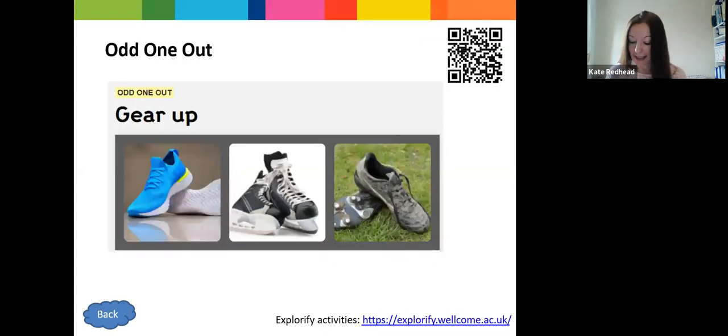Odd one out is also super for dialogue. What we've got here is an odd one out activity from Explorify. Explorify is another resource. If you've not come across it, it's fantastic. Please do register, it's free. Excellent activities on there. Some of the activities are called odd one outs. There are 3 images and the children are prompted to talk to each other. Which do we think is the odd one out and why?